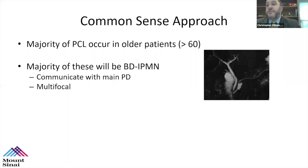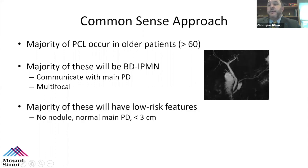And here's a typical example. You see on an MRCP this multicystic lesion, which is in close association with the main pancreatic duct. The majority of these cysts will have low-risk features, meaning they will not have any nodules, they will have a normal main pancreatic duct, and they will be small, such as this lesion here.